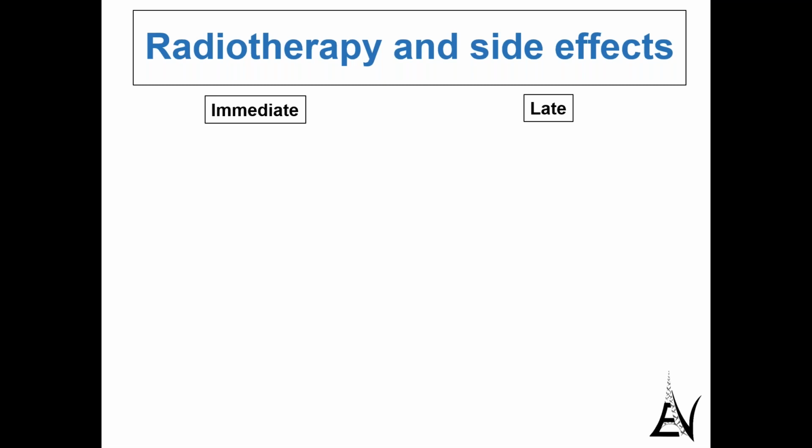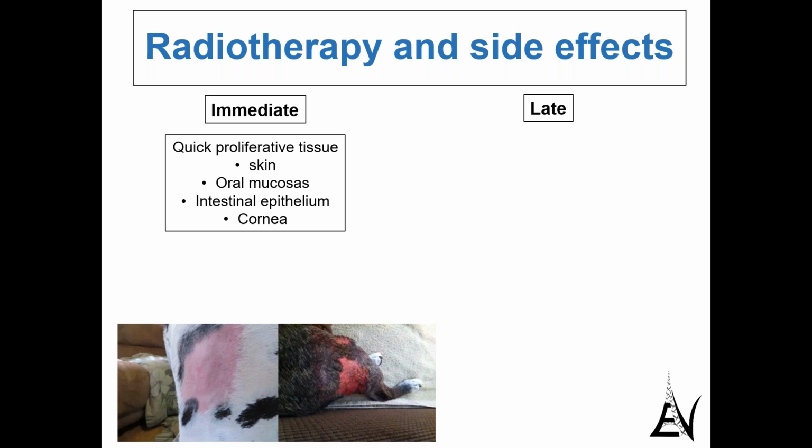Okay, so when you do radiation therapy, whatever the device you're using, you're facing side effects. Immediate side effects, because you're going to irradiate quickly proliferating tissue. We're talking about the skin, the mouth, the gingiva, the digestive apparatus and the cornea. It does happen. You do not encounter immediate side effects if you go for a hypofractionated, palliative protocol. And that's a consideration for the owner because they know they will have much less chance to encounter this burn in the mouth or the skin that really impairs negatively the quality of life of the patient.